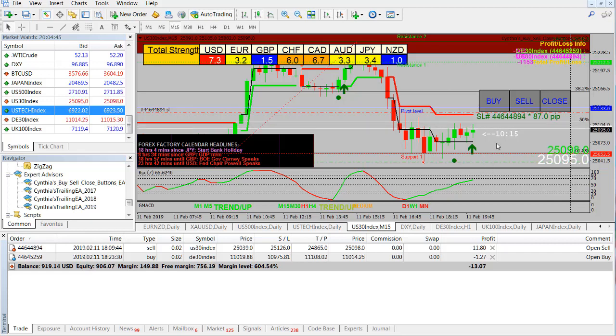I remember it was a 5-minute chart that I was chasing the price. So that is a huge risk. You have to be very careful not to chase the price. And it's okay to watch in a 5-minute time frame, but you already have to know ahead of time if you're going to be buying or selling, and you have to get a very good entry. You cannot chase the price like I did. I just wasn't paying attention.